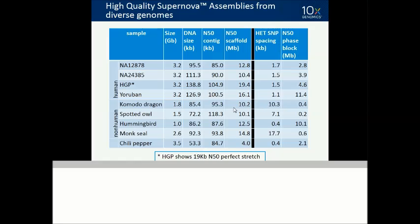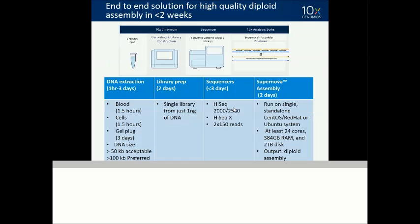This is really hard to do because we have to be able to find a truth set where we can get to the individual haplotypes. And so it wasn't done for every other organism that you have on this list because we don't have that kind of a truth set. But given the accuracy of the Illumina platforms, we're pretty confident that we can get to highly accurate contigs once that assembly is done.